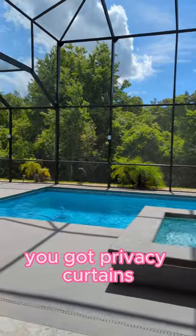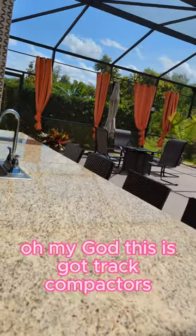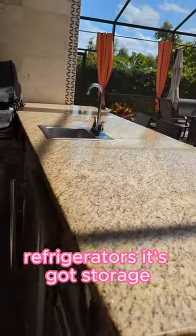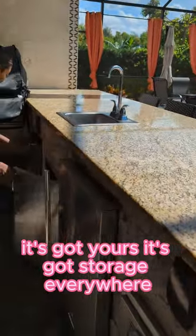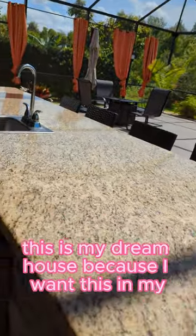You got privacy curtains. You have this amazing custom kitchen, Evelyn. Oh, my God. It has outlets in it. It's got trash compactors, refrigerators. It's got storage. It's got drawers. It's got storage everywhere. This is my dream house because I want this in my house.